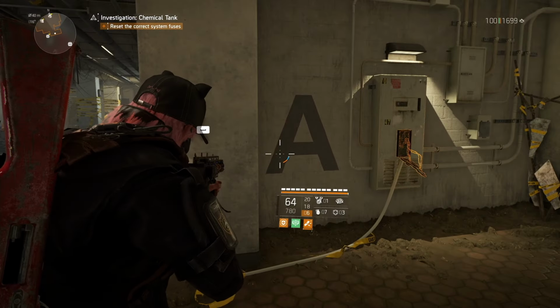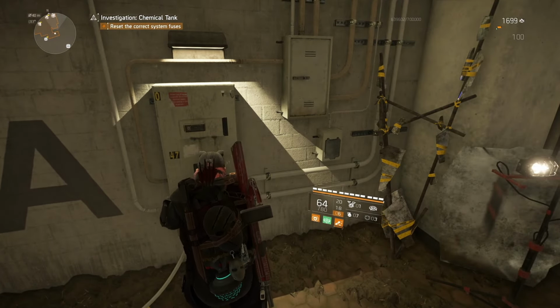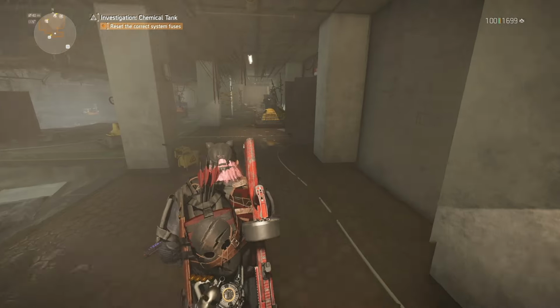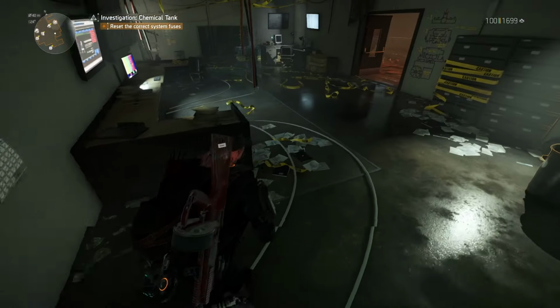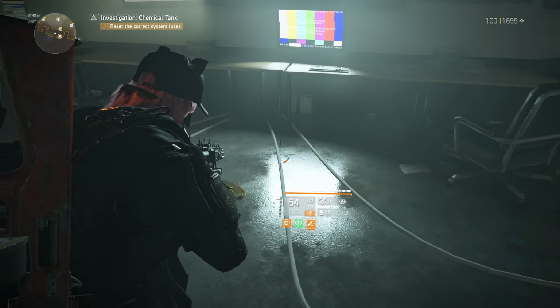And you'll see that I've just found A by following that second cable coming from the computer. So I'm going to interact with that one because that's the first letter that's shown on the screens. I'm then going to follow the other two cables. A's been covered now. So I now need to go and find C.